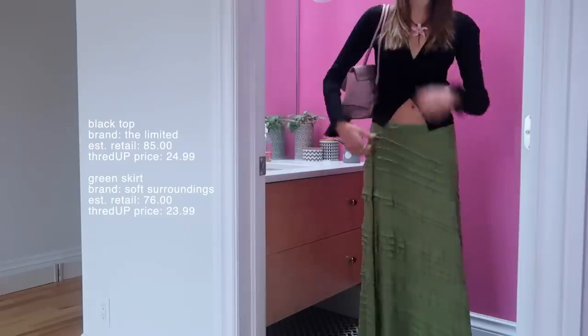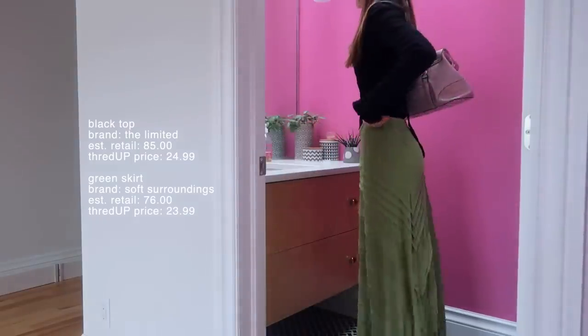So yeah, I'm just gonna show you a couple pieces that I got. Obviously the clothes I'm wearing right now, I'm wearing this green skirt with this black top. The green skirt I'm wearing is from Soft Surroundings.